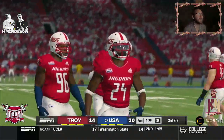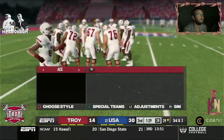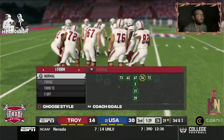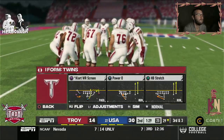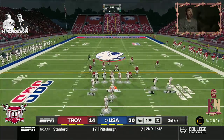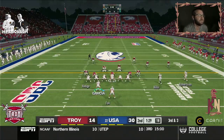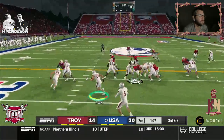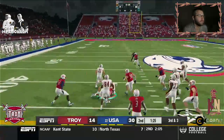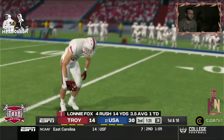Post was open. They need about 3 yards to get the first here on second down. Good job here by the defense. If you let this quarterback set and throw, he'll kill you all game. But they got excellent pressure on that play. There we go. First down.